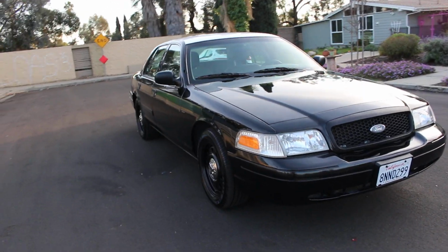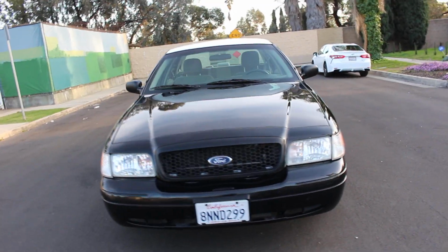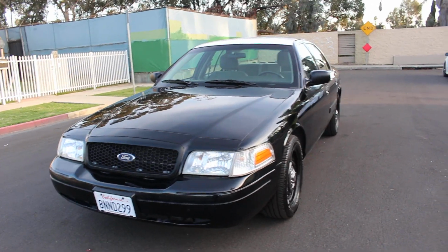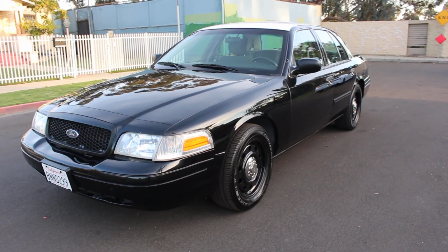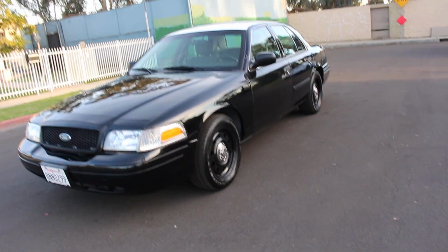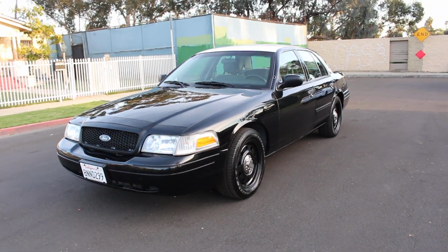Any questions, comments, please feel free to give me a call, text me. Once again, this is a 2009 Ford Crown Victoria Police Interceptor California Highway Patrol vehicle with only 67,000 miles, fully serviced, turnkey ready, new tires, new brakes, new fluids, new transmission.